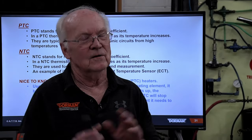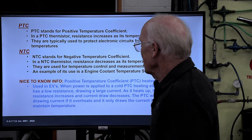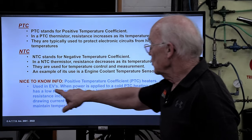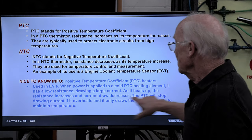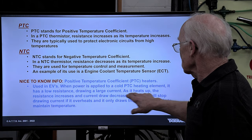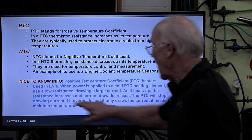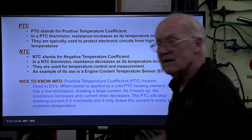I'm not doing an EV class or anything like that, but just so you know, positive temperature coefficient PTC heaters, what are you talking about? Used in EVs, when power is applied to a cold PTC heating element, it has a low resistance, drawing a large current. As it heats up, the resistance increases and current draw decreases. A PTC will stop drawing current if it overheats. It only draws the current it needs to maintain temperature.